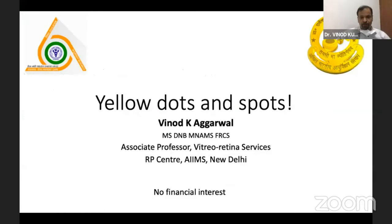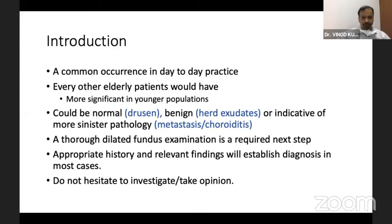So my topic was basically yellow spots, but I took a little liberty and extended it to include yellow dots as well, because you never know when dots become spots and spots can get converted into dots. So these yellow spots or dots are a common occurrence in day-to-day practice. Almost every other elderly patient would have some of these yellow spots and dots.